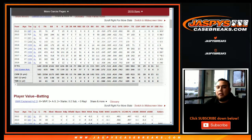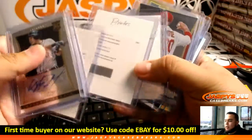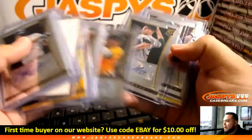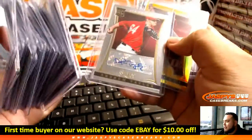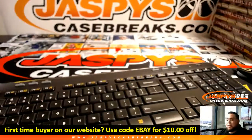That was the break. Pretty much here were all the hits, all these autographs coming out of here. 4 autographs in every box. Not too shabby. A couple gold autographs. We got a Manny Machado as well. Autograph. Gerrit Cole. Sonny Gray. Not too shabby in box and break number 1. Break number 2 coming up next, guys.